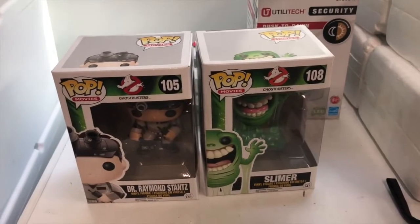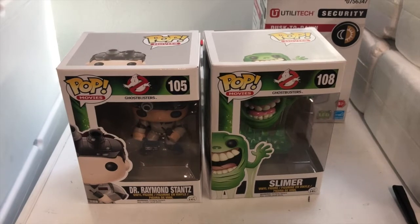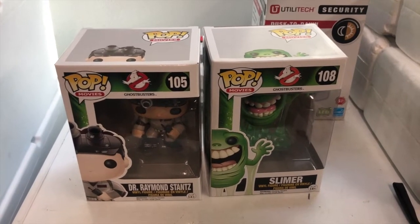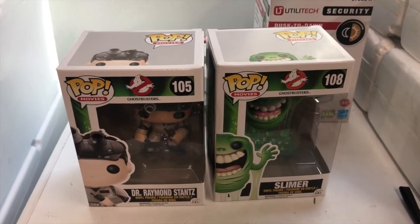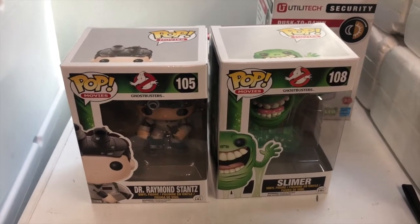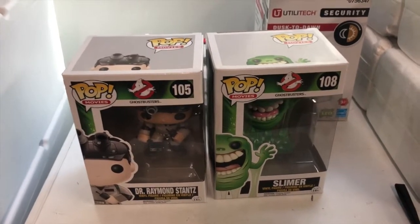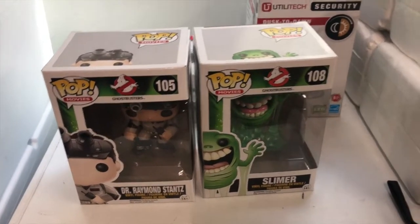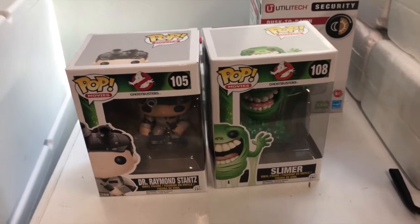And finally, we have these two Funko Pop Ghostbusters of Dr. Raymond Stantz and Slimer. You probably saw this a couple videos ago where I went to a house and bought a bunch of Funkos. Well, I paid $50 for all of them. I've already sold a Michael Jackson for $120, and I just sold these for $50 plus shipping.